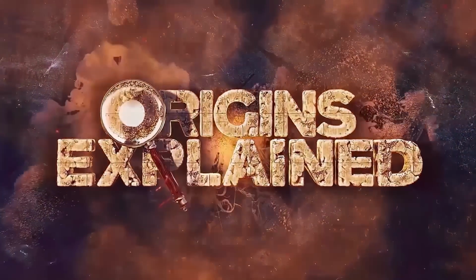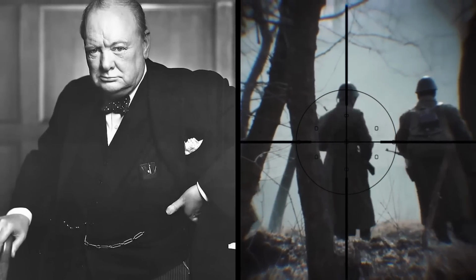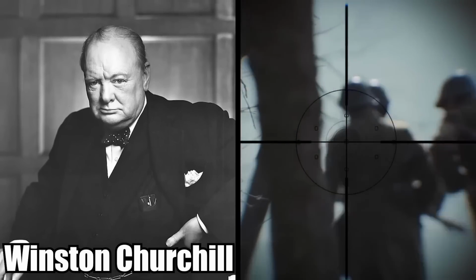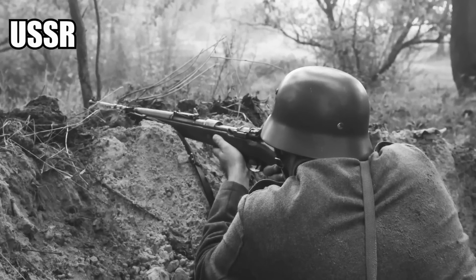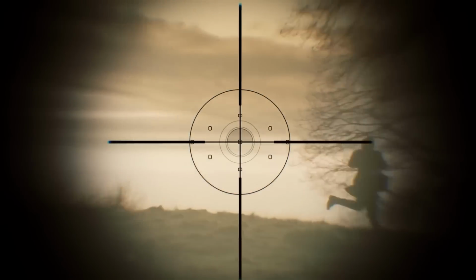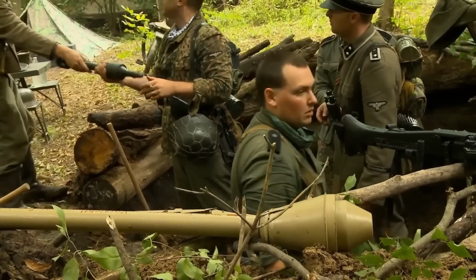Operation Unthinkable. Operation Unthinkable was a secret plan that thankfully never came to fruition. In 1945, at the end of the war, British Prime Minister Winston Churchill understood that Europe was about to be changed forever. The Allies were on the western side with the communist USSR on the eastern side. Europe was mostly split down the middle, and nobody quite knew which way the ball would go. And so Operation Unthinkable was drawn up to cover all the bases.